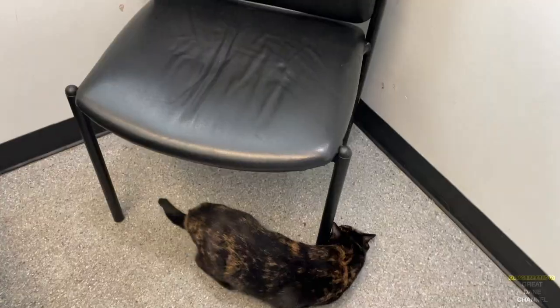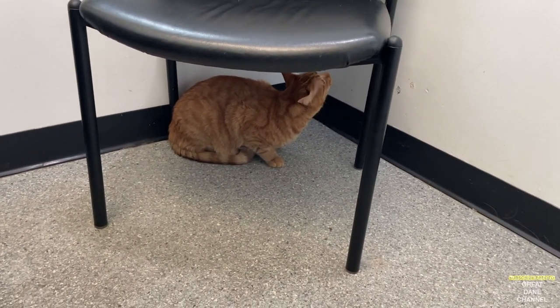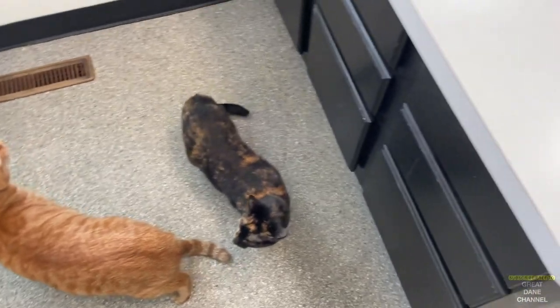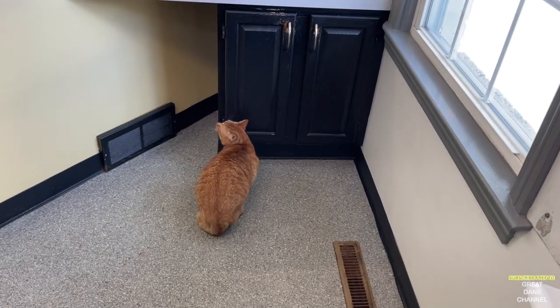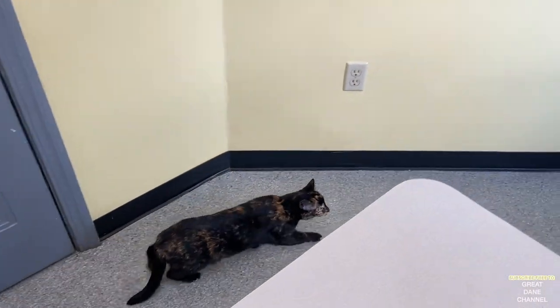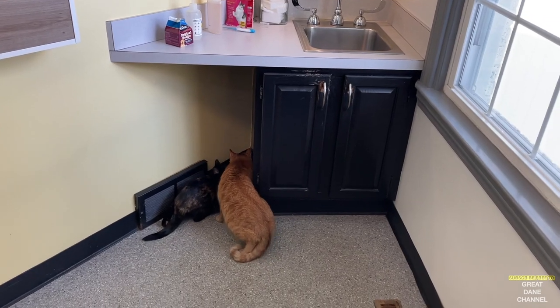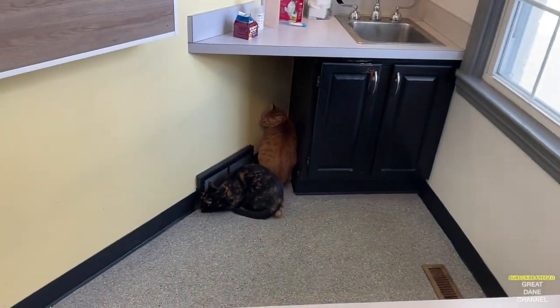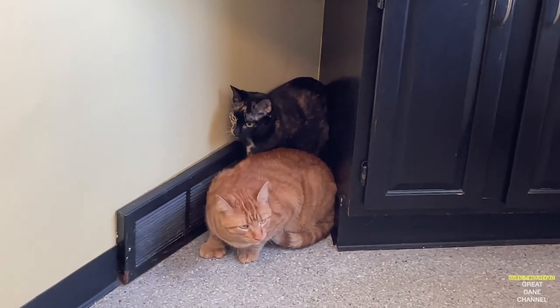Well, I thought you might like to see a cat visit too. So here we are with the cats. Hi, kitties. Hemingway weighed 13.5 and Willow was 8.7. It's okay. Cats hate the vet. So we got their weight, and now we're just gonna get some shots. Good kitties.